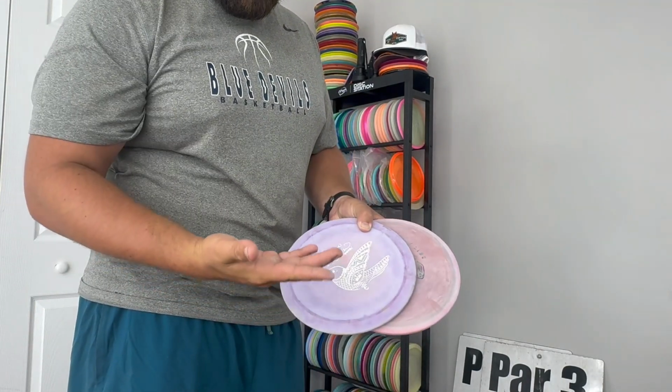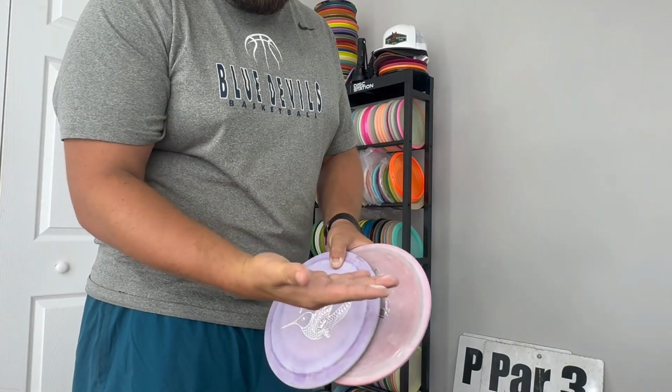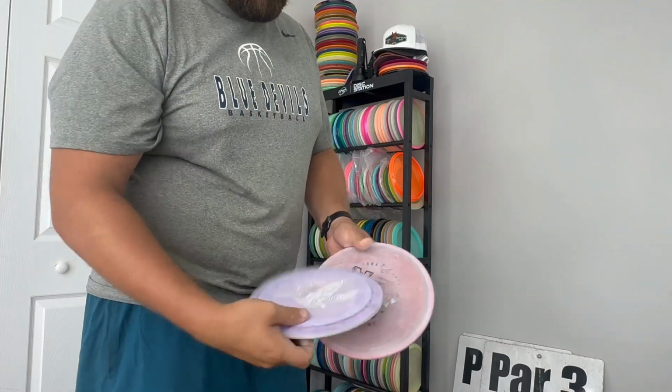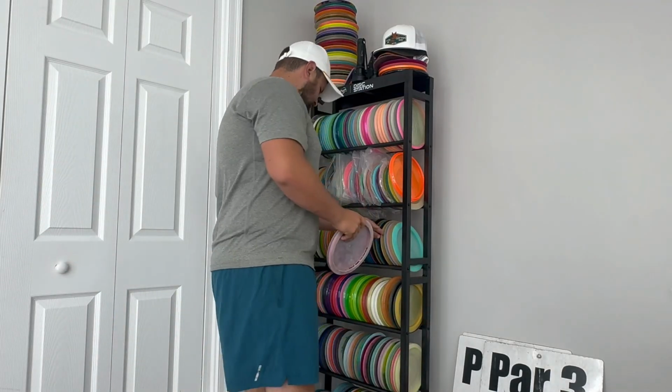Next couple discs are some Prodigy discs, and somebody tell me why these are not that old, but they're like deteriorating. They're like weird and, oh man, look, they're chalky. The chalk literally just came off that. But I don't think it's chalk. It's not like I had chalk on them.